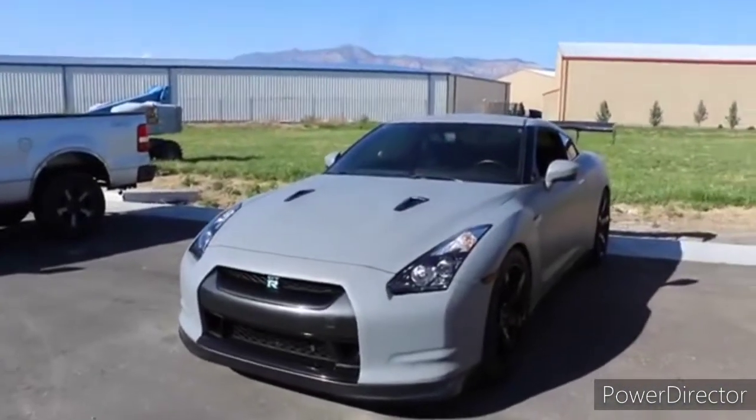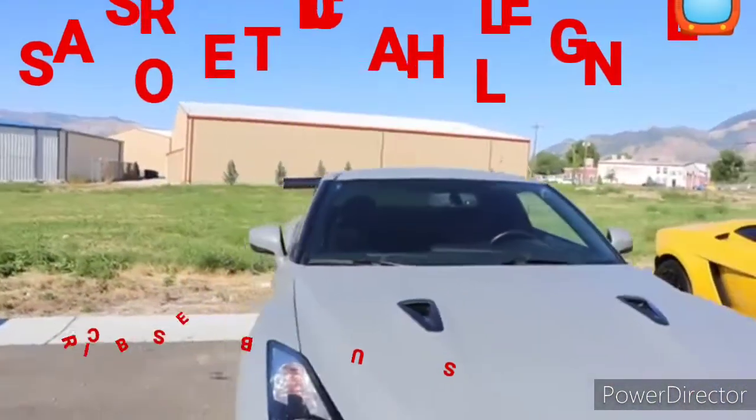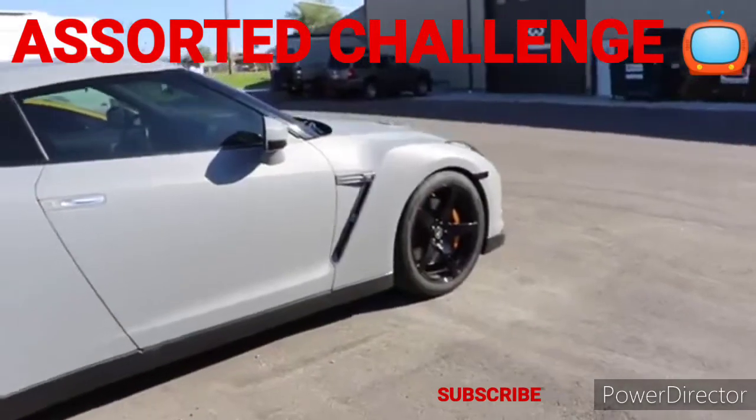Ngayon guys, ipapakita ko sa iyo ang kotseng may pinakamalaking muffler at ito na yata ang may pinakamaingay na muffler sa buong mundo. And a wing. Dang, this thing's looking super fresh. Ooh. I can't get over how good looking this car is.